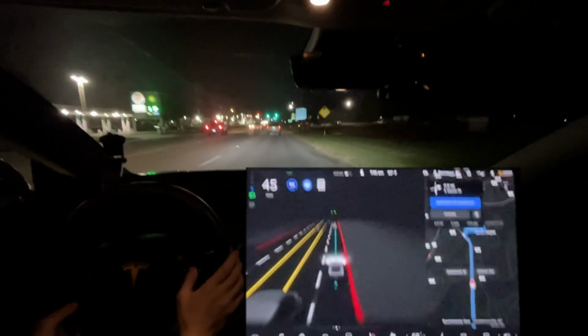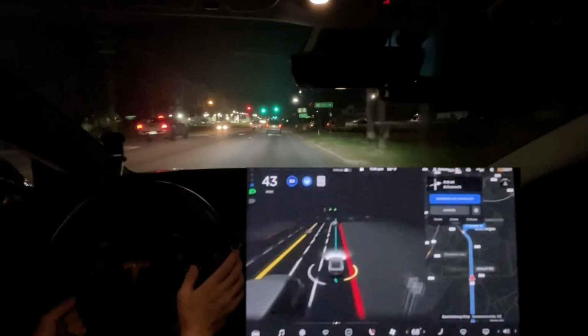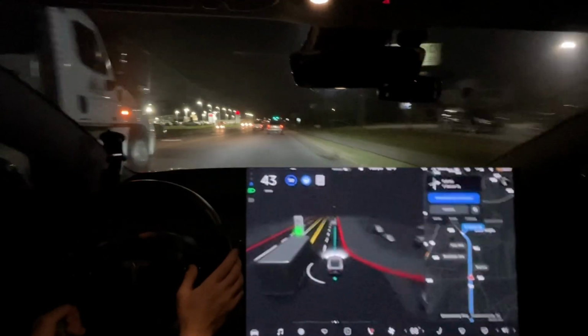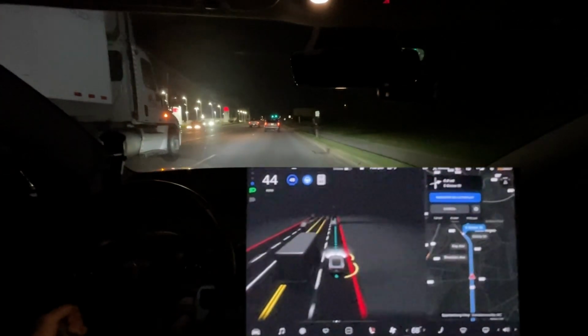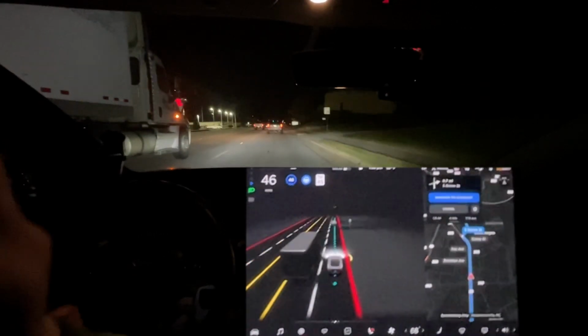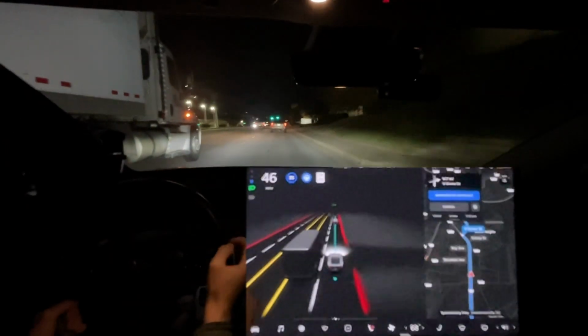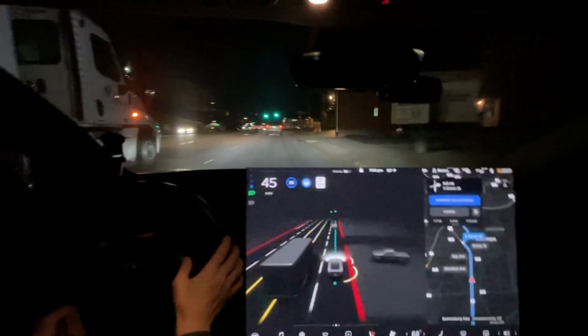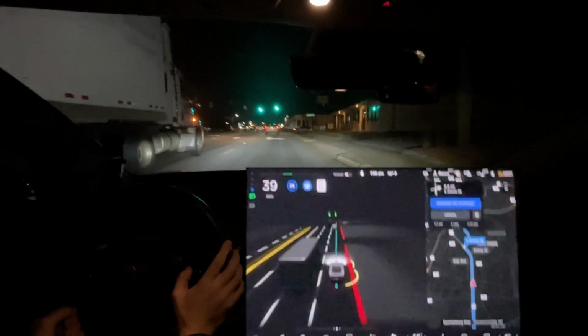It seems like in 10.4 that it's not seeing cars in front as quickly and slowing down for them, because at least at night, the previous update when I did this seemed to. I am trying to get in front of this truck. This truck was merging over to my right and I didn't like that.